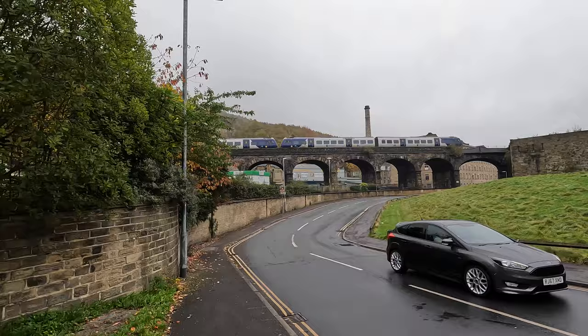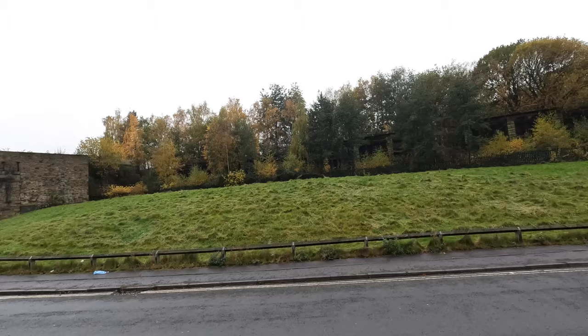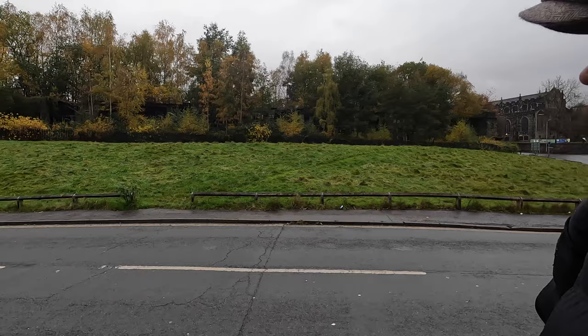Just behind me here, hidden behind the trees, are what were the coal drops for Halifax Station back in the day. A quite unique historical monument, but very sadly neglected and falling into rack and ruin.